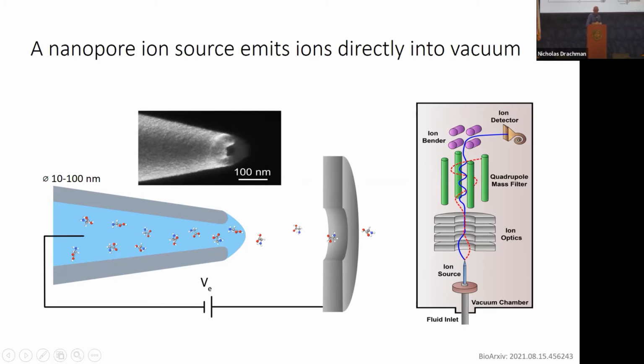Now, in all the experiments I'm about to show, we use this homemade quadrupole mass spec on the right. And to be clear, this is not the magnetic sector sequencing instrument I showed in the first slide. This is just the mass spectrometer we are using to test these ion sources. But what I want to emphasize about this instrument is that the ion source is housed inside the vacuum chamber, right along with the quadrupole and the detector. So again, there's no background gas, so the conventional electrospray process where charged droplets are dried out to produce ions would be impossible.